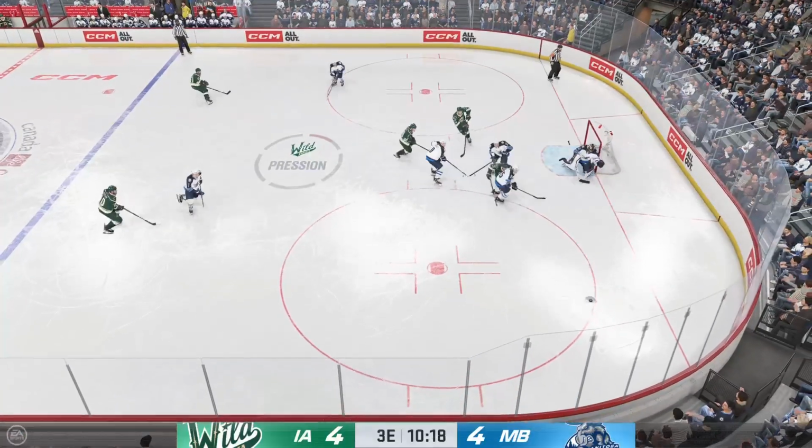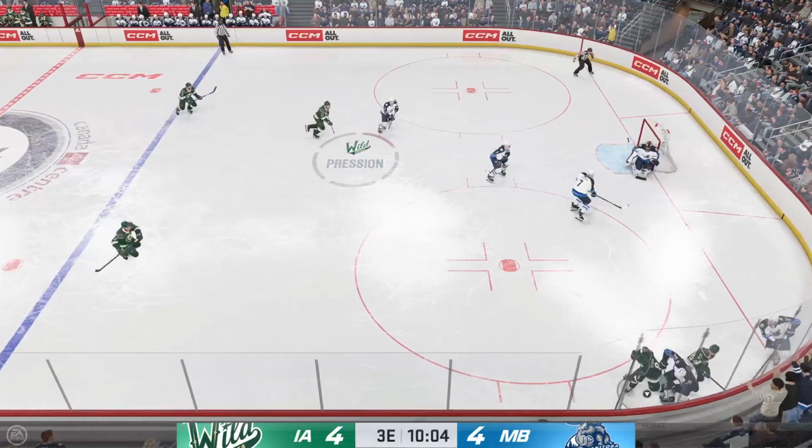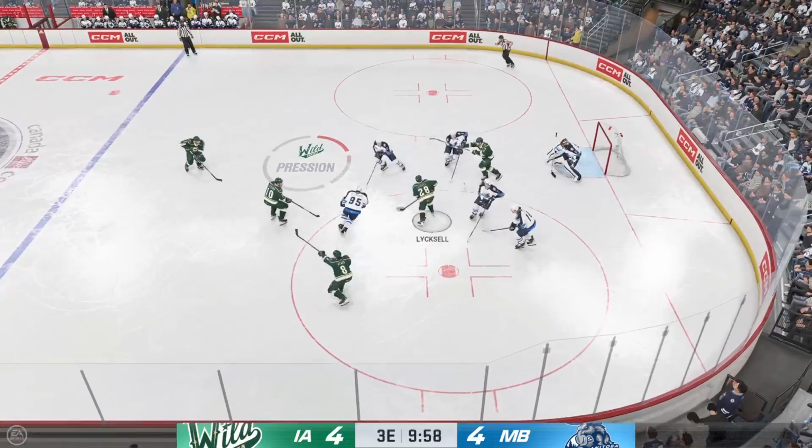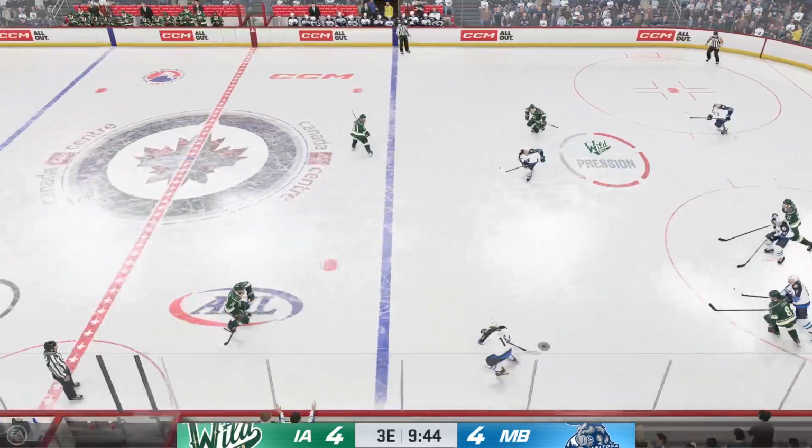Puts it on net, and the lane's coming up blocking that. Battle along the wall. Knocked away in the offensive zone. Big time save! Oh my goodness! Well, don't take me out the window.